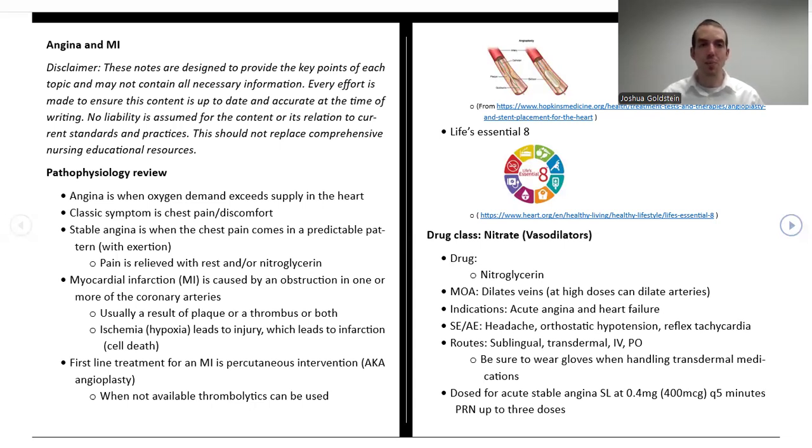Let's move on. So when a patient does have hypoxic cells, then we want to fix it in 2 ways. We want to increase their supply and decrease the demand, and we'll get to that in just a little bit. Let's talk a little bit more pathophysiology and diseases.